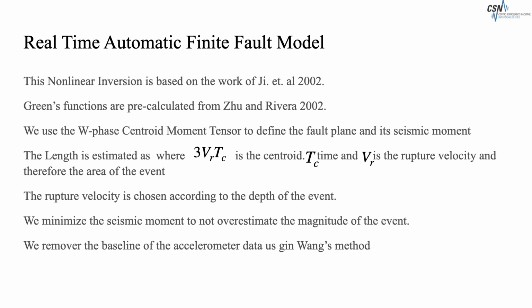Okay, and the other thing that we are doing now, and this is also implemented at the United States Geological Survey at the NEIC, is a real-time automatic finite fault model based on strong motion data and broadband sensors. This is work based on the paper of Ji et al. 2002. We have a bank of pre-calculated Green's functions from Su and Rivera, and we use the W phase centroid moment tensor to define the fault plane and the seismic moment.